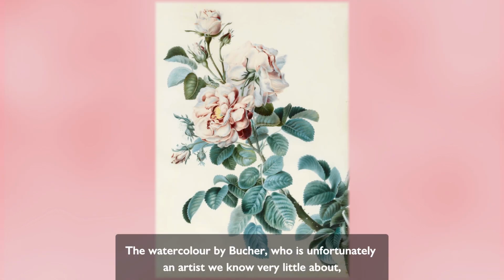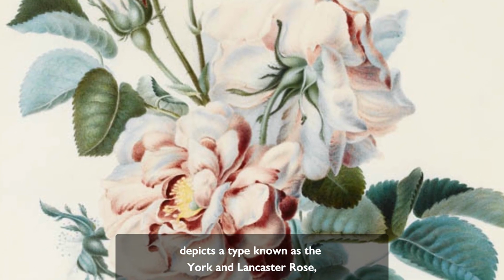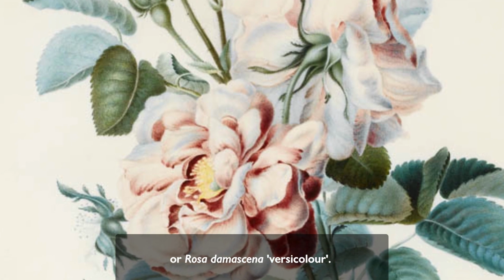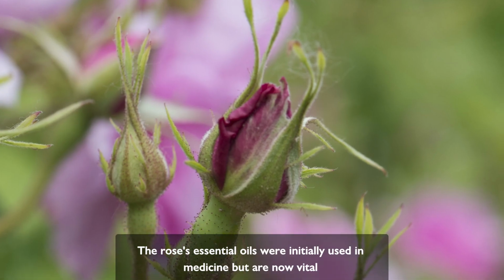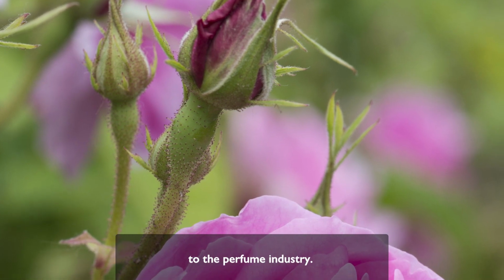The watercolour by Boucher, who is an artist unfortunately we know very little about, depicts a type known as the York and Lancaster rose, or Rosa Damascena versicolor. The rose's essential oils were initially used in medicine, but are now vital to the perfume industry.